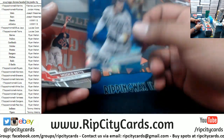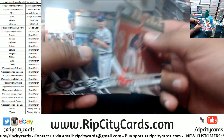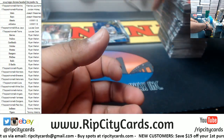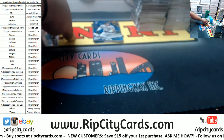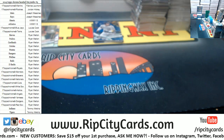A blue Moncada for the White Sox, which is numbered to 150. All right. Let me open up a pack here.